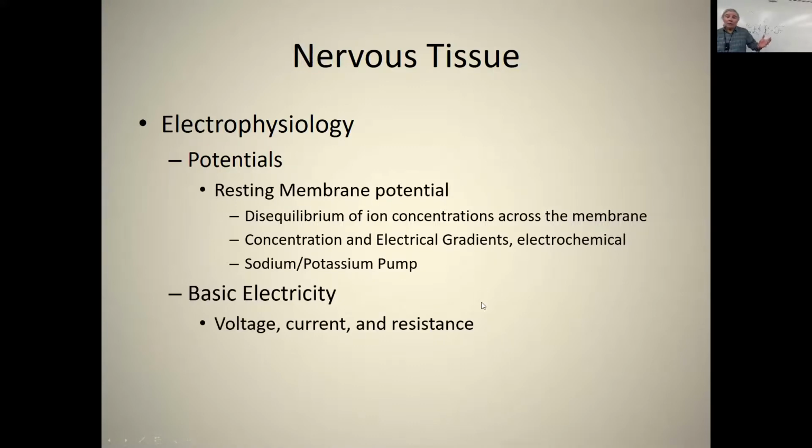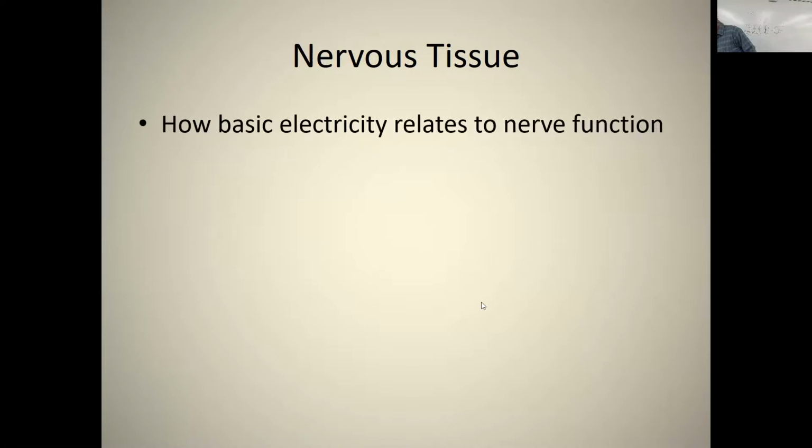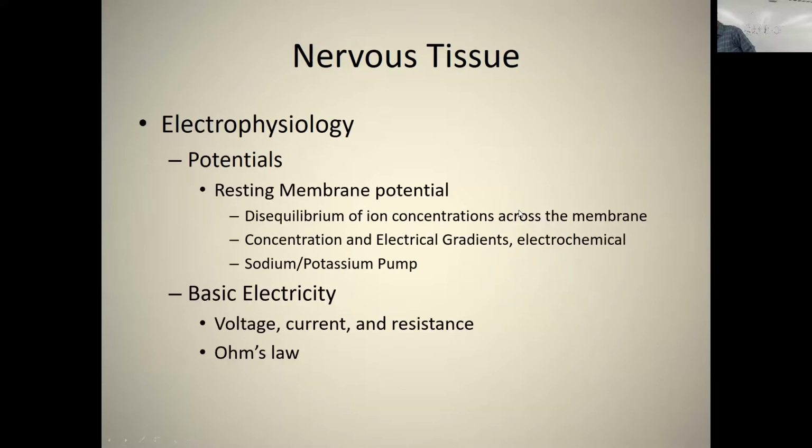So as I mentioned, there's three things in electricity: voltage, current, and resistance. And they're related to each other. Hey, what happened to, wait a minute, go back. So I didn't write down Ohm's law. V equals IR.